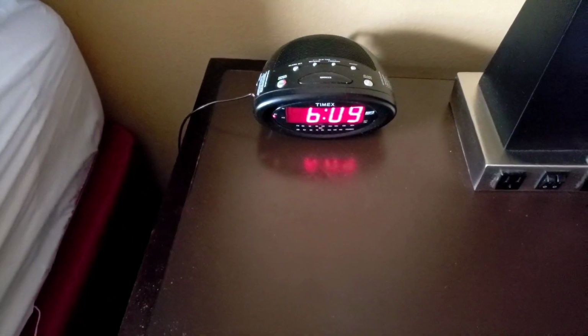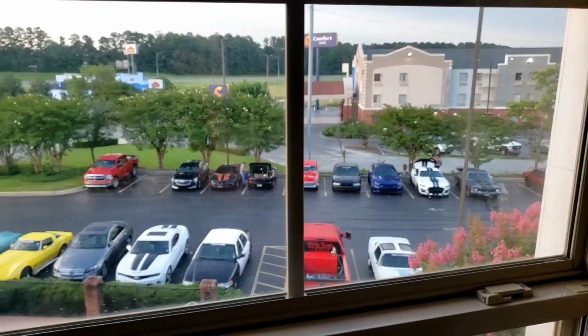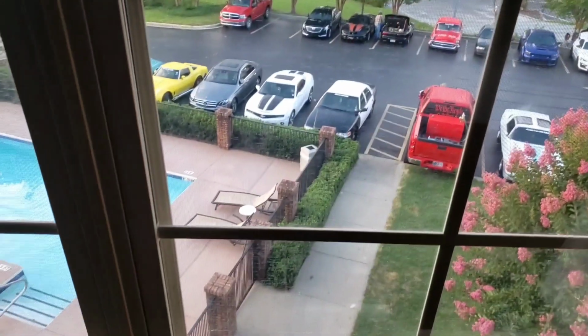So it's a little after 6. I'm over here in Bessemer, Alabama, just right next to Birmingham and Hoover. Cars out. People are already packing up, getting ready to go. So I guess it's time for me to get my bags packed up and let's get this thing moving.